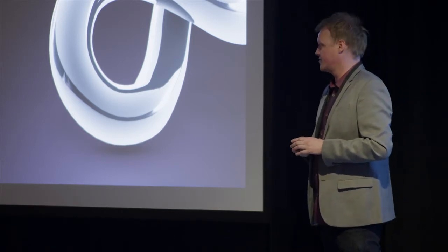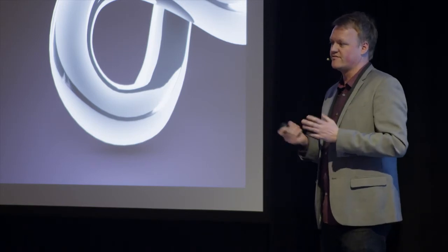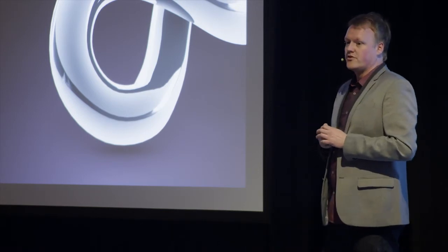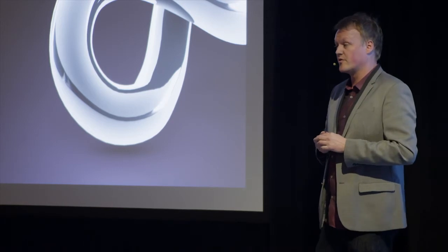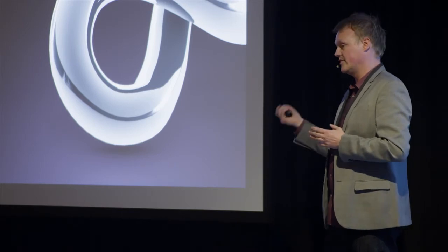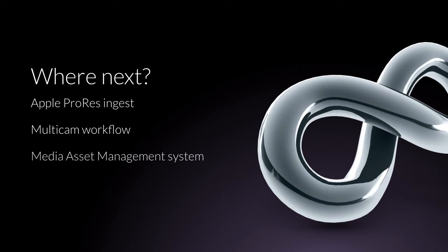Finally, a media asset management system. In the beginning, this all works really well with just a Finder and lots of files, but once you have 300 productions, this is going to be a big problem. There are lots of really good asset management systems. There's one really great one that works with Final Cut Pro X. It's called Cantemo Portal. It's so great that it's already supporting libraries from Final Cut Pro 10.1 and the new XML formats and everything.